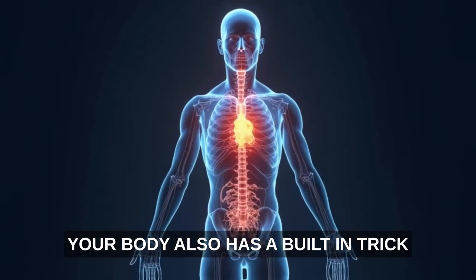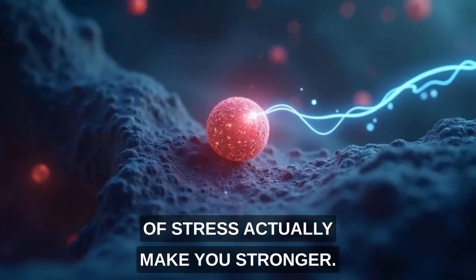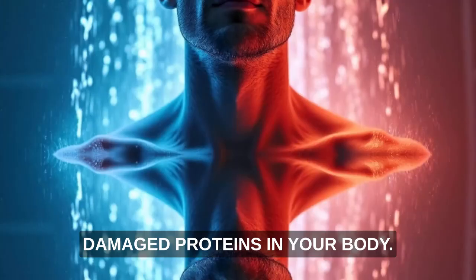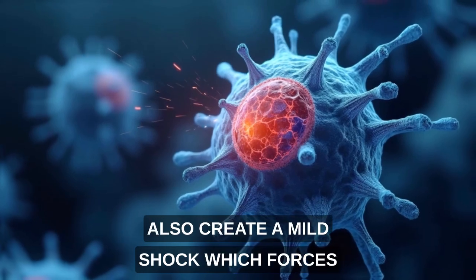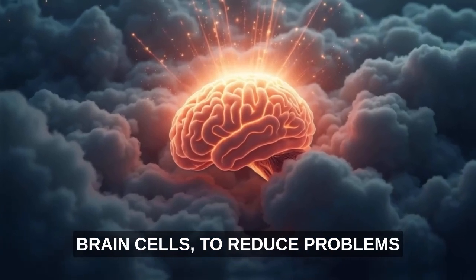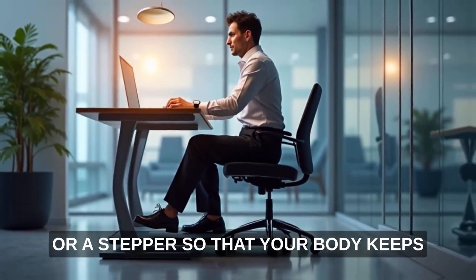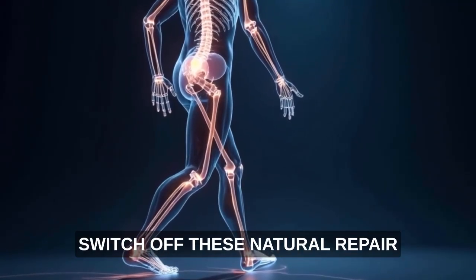Your body also has a built-in trick called hormesis, where small doses of stress actually make you stronger. Sitting in a sauna, for example, can trigger heat shock proteins that help refold and repair damaged proteins in your body. Cold showers or contrast showers going from hot to cold also create a mild shock, which forces your cells to adapt, especially brain cells, to reduce problems like sadness and depression. If you work at a desk job, you might want to try an under-desk treadmill or a stepper so that your body keeps moving through the day and it doesn't switch off these natural repair systems.